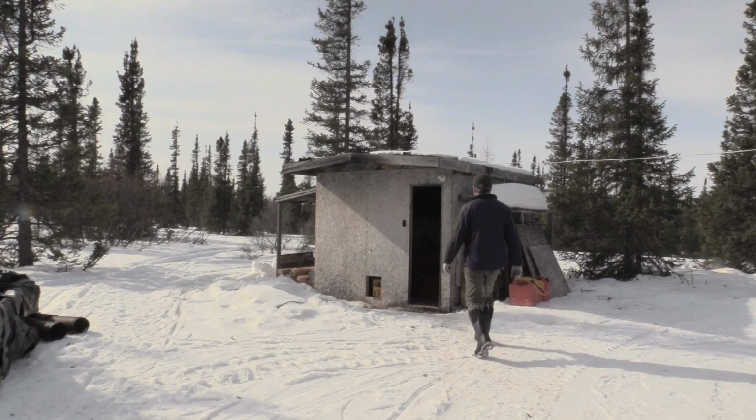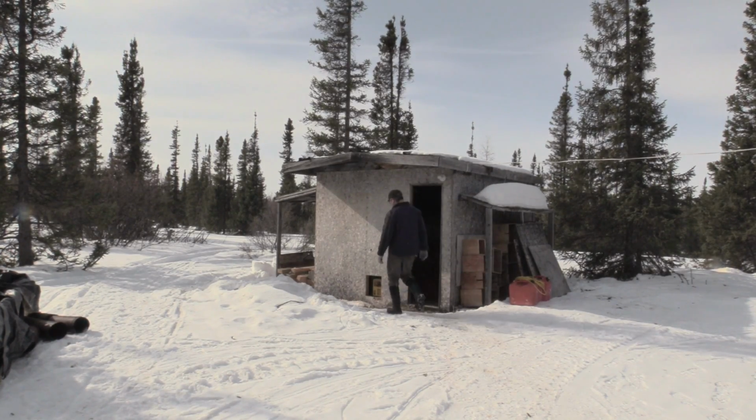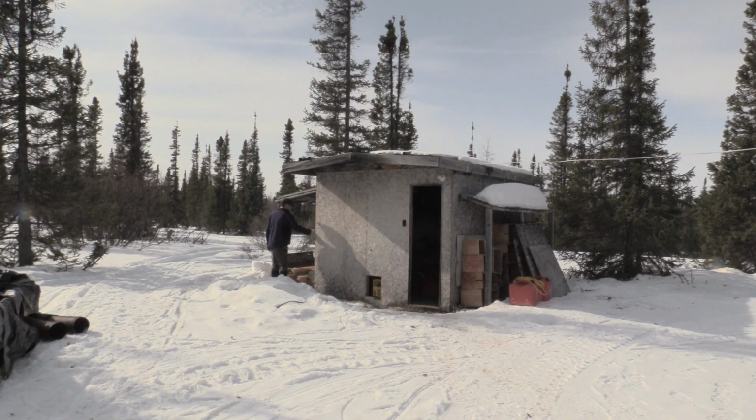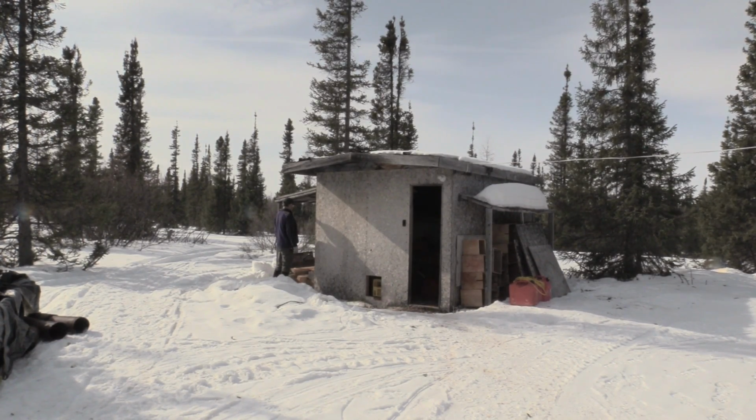So I didn't do a ton here, but I got all this crap out of here. The only thing left is this freaking heavy floor. I couldn't pull it myself. It's too heavy. So when I burn the building down, it'll fall into the burning building and it'll be gone. But it's nice to have that all out of there.